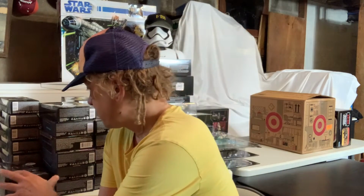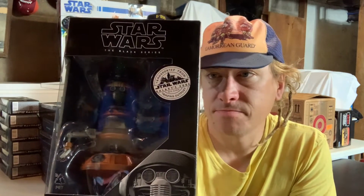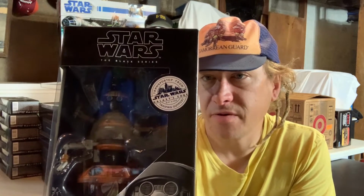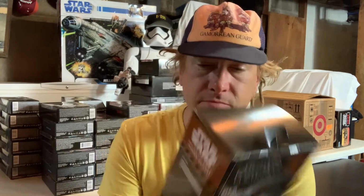Neat. We have DJ R3X, or I believe it's supposed to be DJ Rex. Very neat. Yeah, he was programmed to be a DJ, be found playing the latest hits from around the galaxy. Ooh, very awesome. Box is a little bit wider on him since he is a little bit bigger of an action figure. And boy, is he full of action.